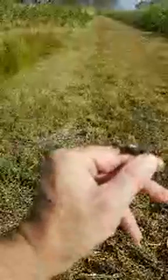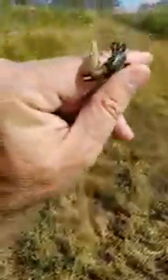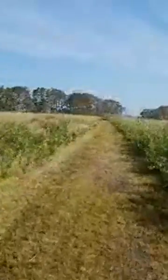The female does not have the large claw. It would have both claws the same size as that small one right there. Oh, this guy doesn't have a small claw. He's missing his small claw. But a female would have two small claws. We're going to let him go. I'm going to move around so I don't step on him and continue down this field.